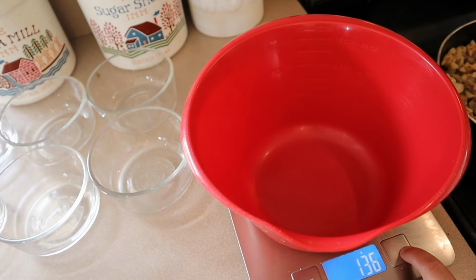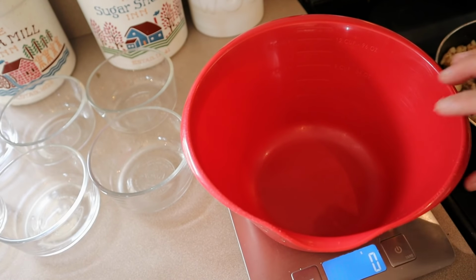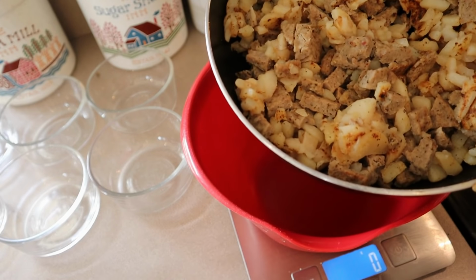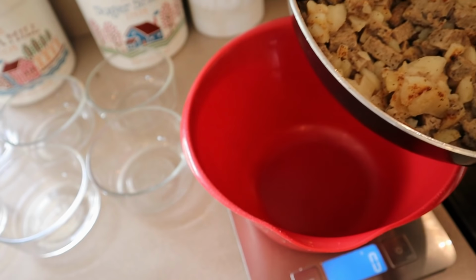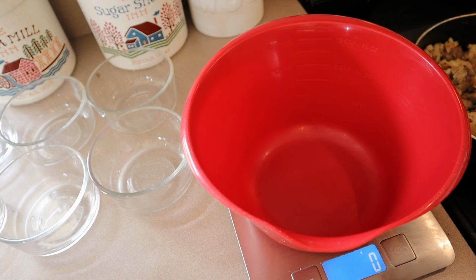Okay, so now that everything's done, we're going to put it into one of my red bowls. If you're new, I always use my red bowls. I have it set to grams, and I'm going to weigh everything out. Sometimes I will weigh out the potatoes separately and then put them in the dish, because I'm on Blue, so my eggs are 0. I am just going to keep it simple. I'm going to weigh everything and just divide that into 6.